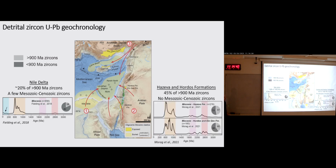In contrast, the Arabian source, as fingerprinted by Hatzeva and Ordus formations in Israel, is characterized by a larger proportion of zircon grains older than 900 million years, approximately 45%, with no Mesozoic and Cenozoic zircon present. The older zircons form several zircon age populations on the relative probability diagram, which do not appear in Nile Delta sands.